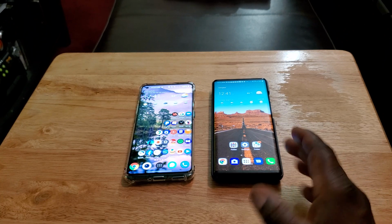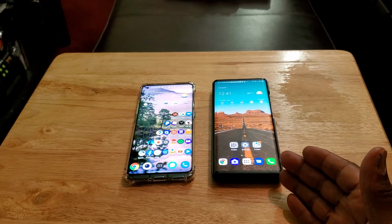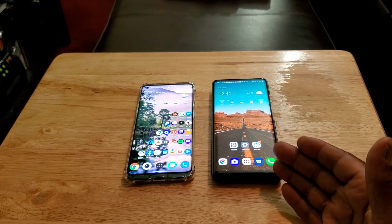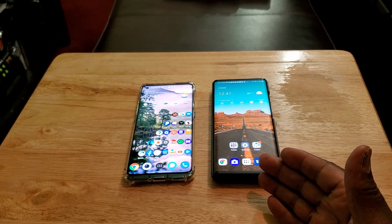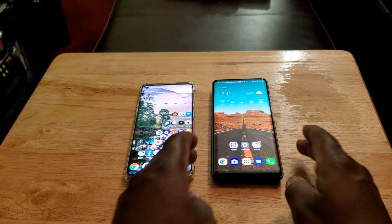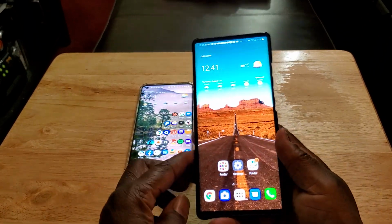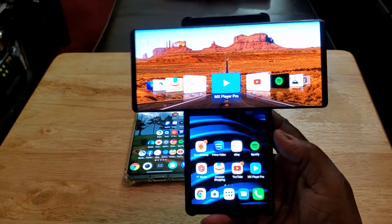Now, with the LG, you're getting a 1080p POLED rotating display with HDR10 Plus. No high refresh rate. And also you have a secondary display that's a 3.9 inch 1080p GOLED display. And let me show you that really quick. And this is what makes the LG so unique. Here it is right here, down here.